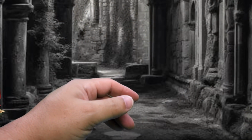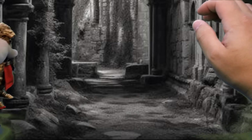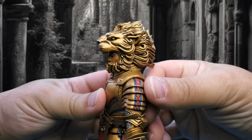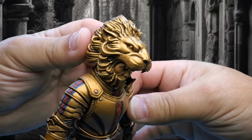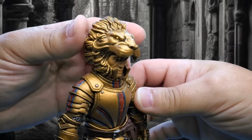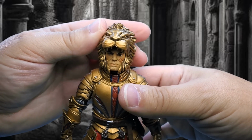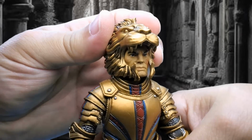I will set him out of the way for just a minute. We'll go back to Mr. Leoysser, King Leoysser, Leader Leoysser, head of the army anyway. So, nice helmet, and it does have some wash in it to help the details stand out. Look at those eyes, just gold with a little bit of black around them, just peering out. And that nose, it definitely looks like that lion is eating this dude's head.